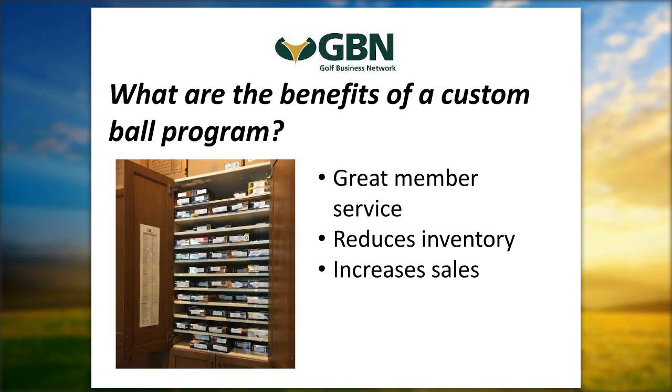And then the reduction of inventory, as I mentioned earlier: from before we started this program several years ago to after we started it, we now carry about 25% of the inventory that we carried prior to starting the program, which really allows us to manage it from the books perspective. That's not only the golf ball inventory for our members, but also the inventory that we need for guests as they come through. And then the increase in sales, we definitely see an increase. Every time you add a member to the golf ball program, through word of mouth or through our promotions or whatever it might be, you're increasing sales. Even though they may have purchased golf balls from you before, they're going to purchase more golf balls in this case.